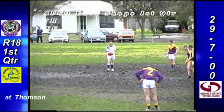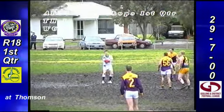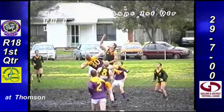Howlett at full forward. Yeah, I thought Atchison would be on him, but he's not. Atchison half back. Oh, he's on Heath's back by the look of it. All right, ball up in the middle again.